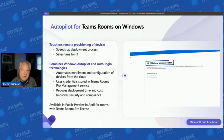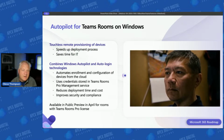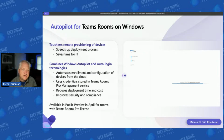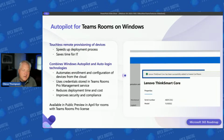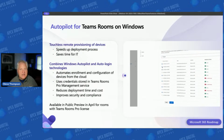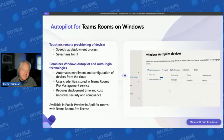You're getting the same things that you need on each one of these devices without manual scripting or writing long instructions. The credentials are stored within the service as opposed to being distributed far and wide. Security and compliance, you can be much more ensured that things are happening correctly.